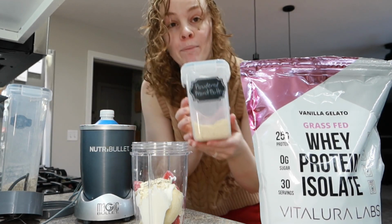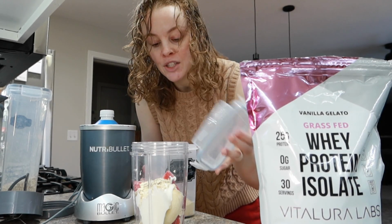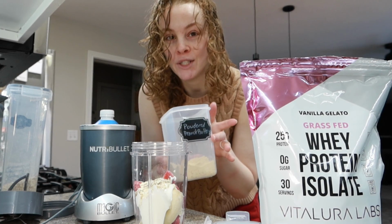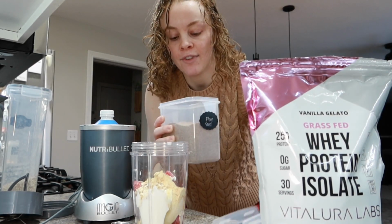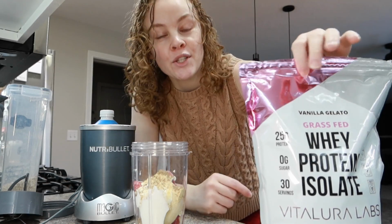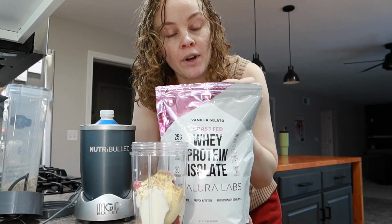And then we're going with peanut butter powder. You could definitely do regular peanut butter too. I just feel like in smoothies and iced coffees too, peanut butter powder just tends to blend better. Also gonna add some flax for good old fiber. I always try to add a protein powder to my smoothies. Otherwise I feel like they don't keep me full for very long.